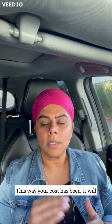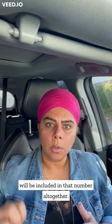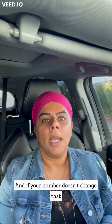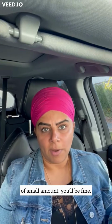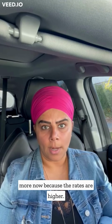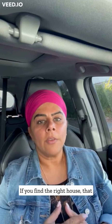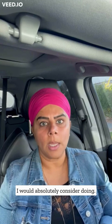This way your cost will be pushed out into your mortgage payments. It'll be included in that number altogether. And if your number doesn't change that much, which it shouldn't for that kind of small amount, you'll be fine. So that's my tip. This buy down conversation is happening more and more now because the rates are higher. If you find the right house, that is something you should consider doing. I would absolutely consider doing it.